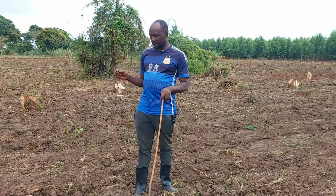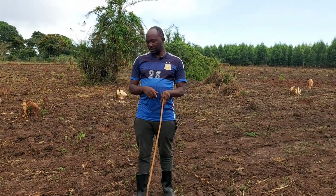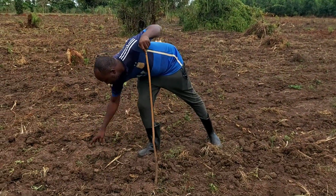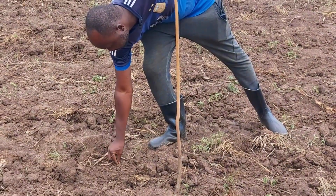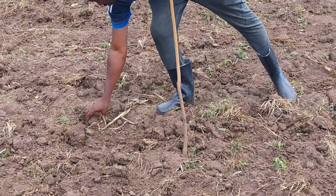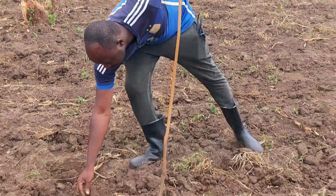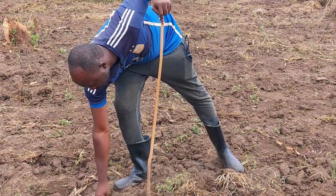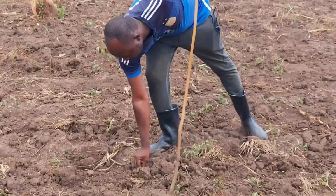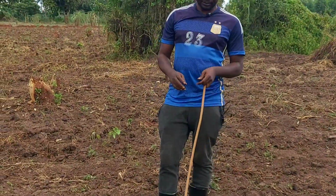Today where I'm standing, this is the garden I showed you last time when I had planted sugar grass. But this time around, I haven't planted sugar grass, I have instead planted soya. Why? Because it's a very good source of protein, and the type of soya planted is Mark Soya N6Y because it's very good when it comes to animal farming. So dear fellow farmers, whosoever is doing zero grazing or semi-intensive, these are the sources of proteins.